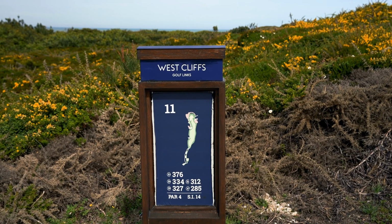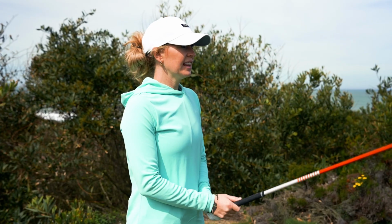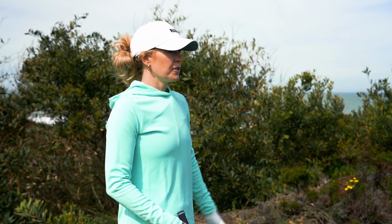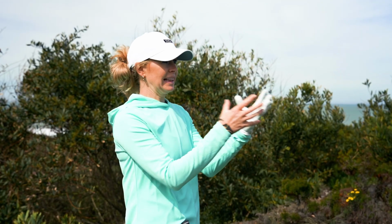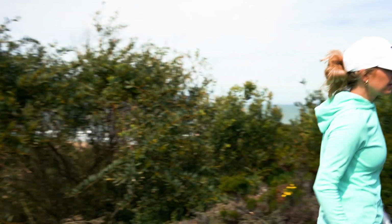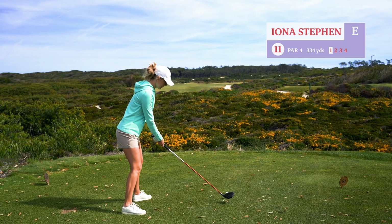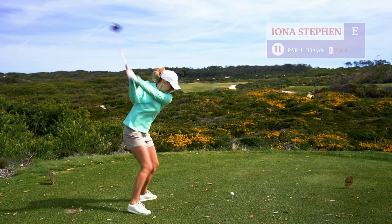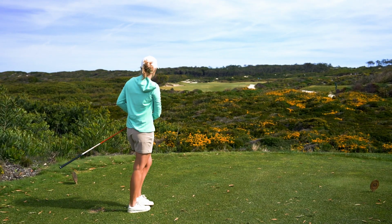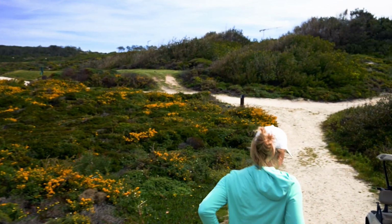So we started on the 10th tee, level par through 1, and the 11th hole here is another par 4, bunkers down the left-hand side. There's just this little portion of fairway in the middle that kind of sits and looks at you. Got to carry the gorse. Let's give this a rip. Perfection. Perfect, couldn't have asked for much more from that tee shot.